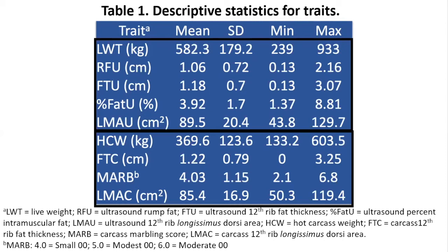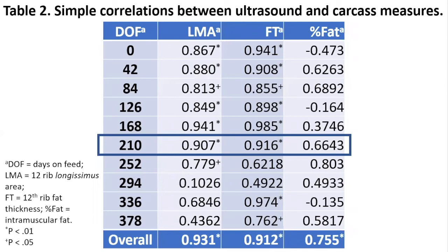Now, let's look at these correlations, and I just put a box around this 210 days. So if you look at the prime opportunity to actually scan these cattle, to me, it falls at 210 days. Those cattle had been weaned basically on the truck, so let's just assume they're about 205 days old. That puts them at 415, which goes back to the data from Kansas State University that suggested perhaps yearling might be the time to actually scan these cattle.